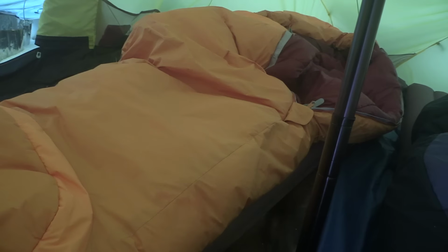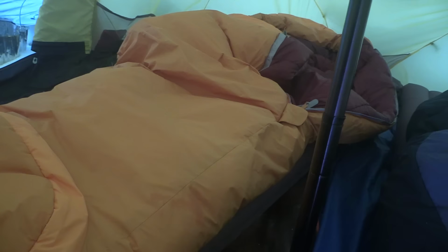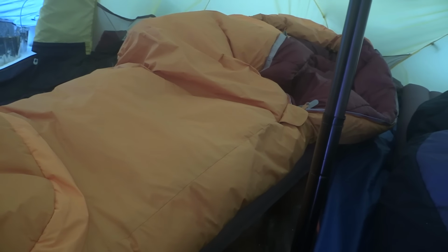And I got a Mammoth Denali Expedition here, which is comfort temperature down to minus 35 degrees Celsius, so it's a bit overkill. But I'm testing it as I'm going to the Finnmark plateau later this winter, and the temperature there can easily drop down to minus 30 to 40.